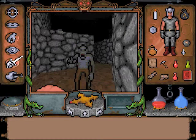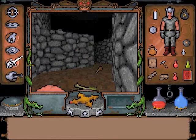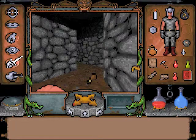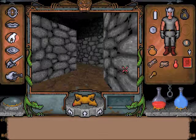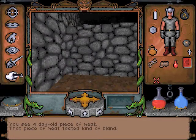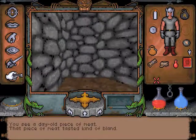I'm going to have to rest soon, actually, because my health's starting to get a bit on the low side. And just to keep hunger at bay, let's just do this. I'm going to eat this bit of chicken. But I think it's chicken, it could be anything. Is it? It's not a rancid bit of day-old piece of meat, that's fine. Ha! Well, I don't care how it tasted, it's good it does me, which is important.